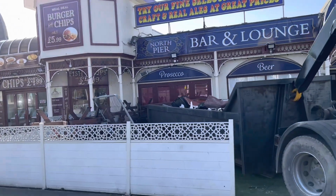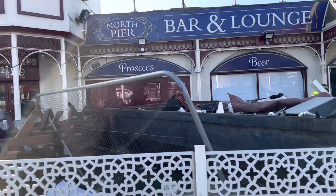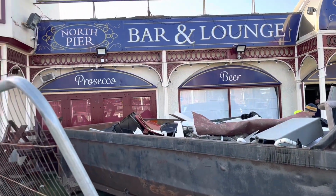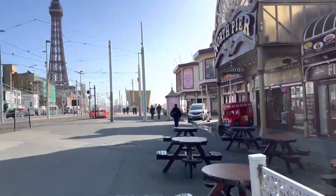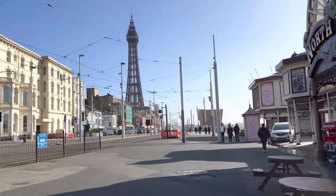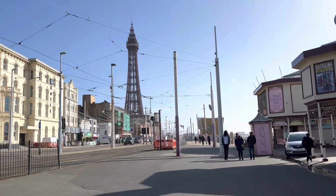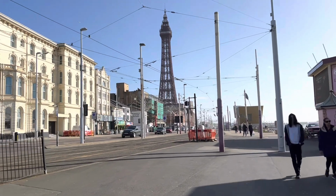So this is all the stuff going into the skip, ready for the refit to begin. Goodness me! I mean, just even the skip alone will have cost an arm and a leg. I don't know when you last hired a skip, but the last time we had one, which was years ago, we nearly needed gas and air for the skip itself.